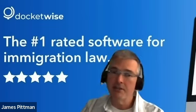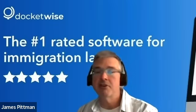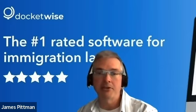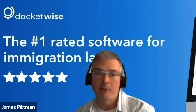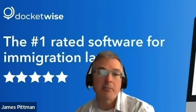And sometimes, depending on the circumstances, denial of an adjustment of status application does result in the person being put in removal proceedings. So they can have a second chance to have their adjustment application heard by the immigration judge. Other times you're filing applications that are specific to removal proceedings, and some of those include cancellation of removal for lawful permanent residents. It's basically a form of relief. It's essentially a type of waiver, right?